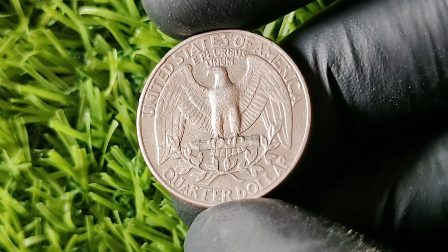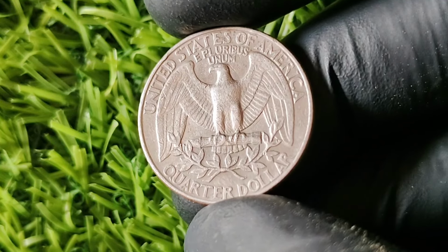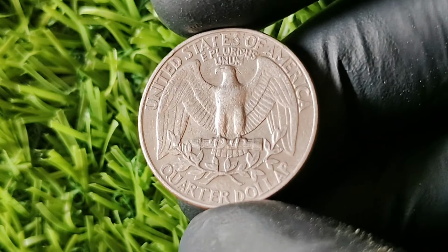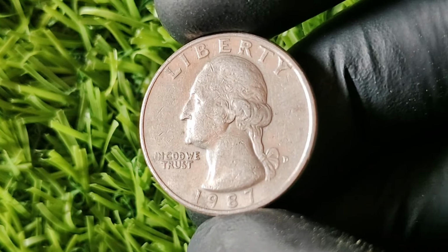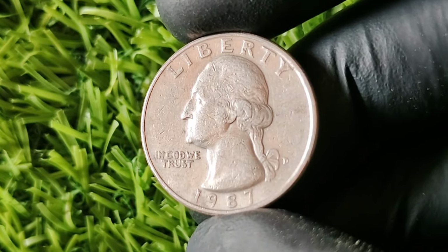That 1987 D Washington quarter sitting in your glove compartment or change jar could be your ticket to financial freedom. It could be the down payment on your dream house, the start of your kid's college fund, or just a really epic story to tell at your next BBQ. All it takes is a little curiosity, a magnifying glass, and the patience to look at your change differently.